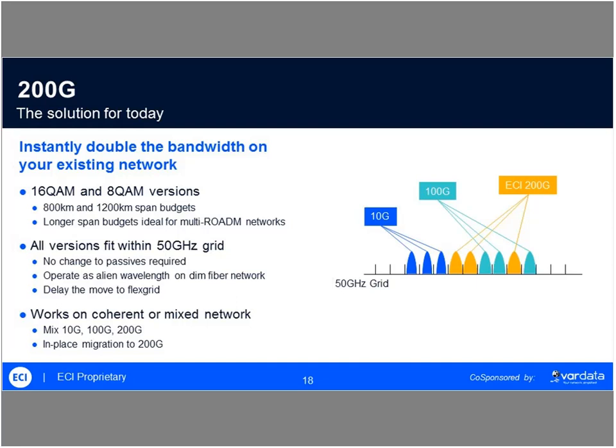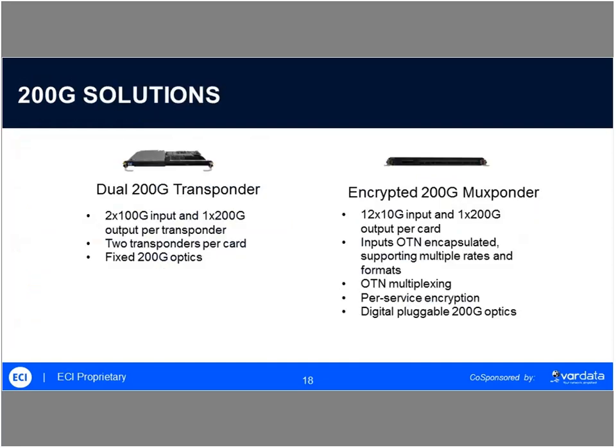In this case, the reality is if you skip the 200, you're going to have to do something else to go to the next speed because it's not going to fit in your network. You're going to have to make some changes. So for a long time, 200 gig is going to be a great solution that gives you that interim between I have to rebuild my network, but I need to get that new bandwidth out there.